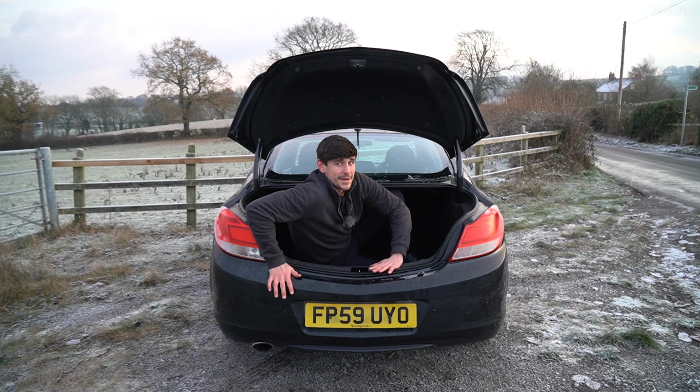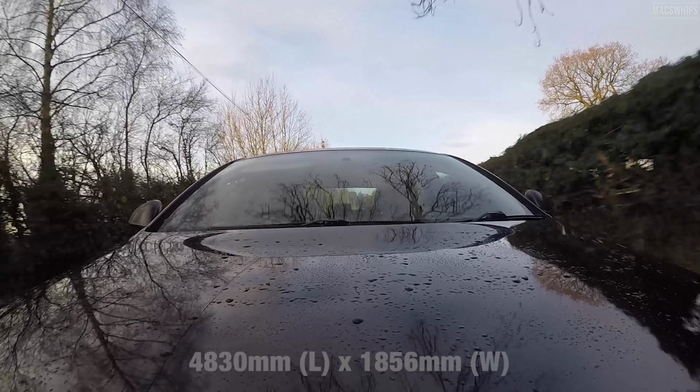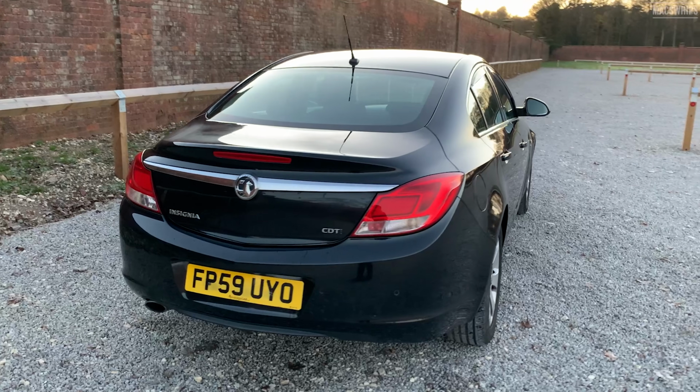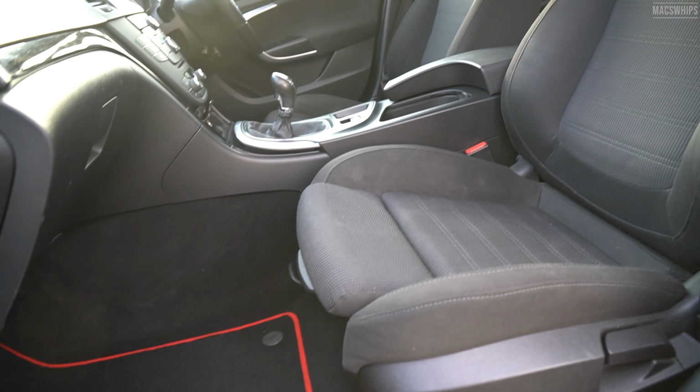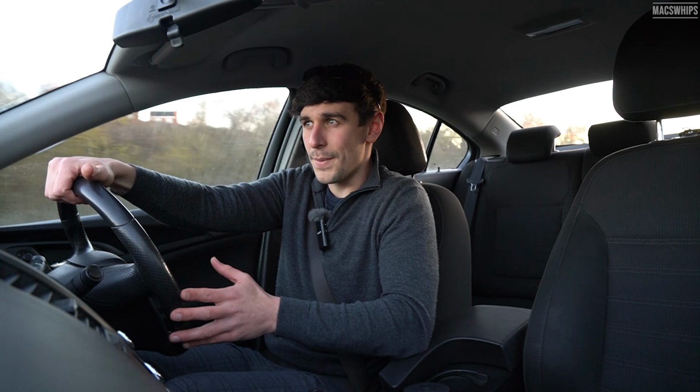But the car is very practical. And I guess really that's no surprise. It's nearly 5 meters long and 3 meters wide, so it isn't a small car, but it makes the front very comfortable, it makes the back very comfortable. You can transport 5 adults in this very easily, and the boot is absolutely huge. I can't think of any other saloons that actually has a bigger boot and space in the cabin than the Vauxhall Insignia. Prepare yourself, we're going past a gritter lorry.